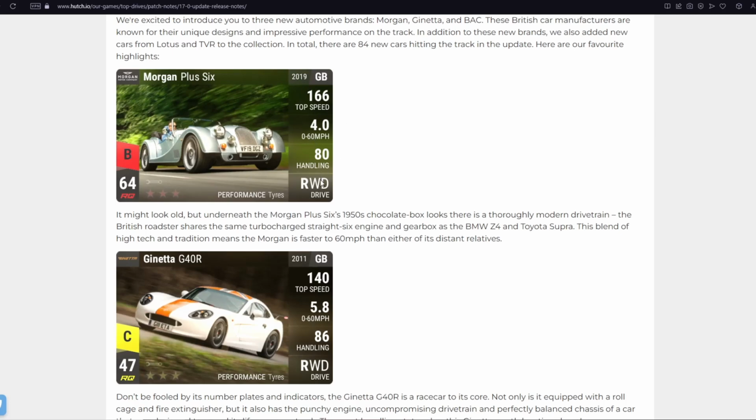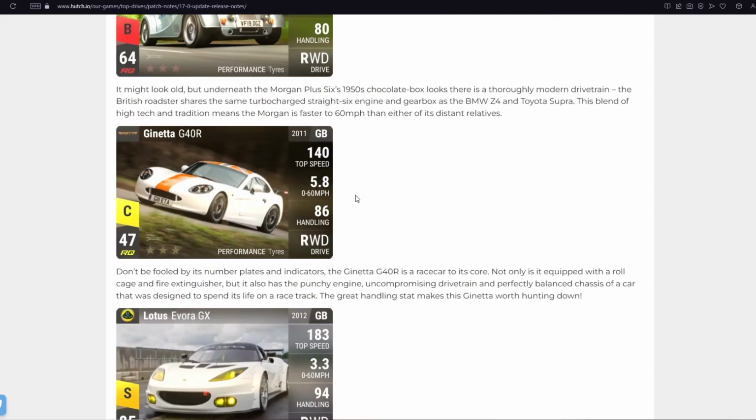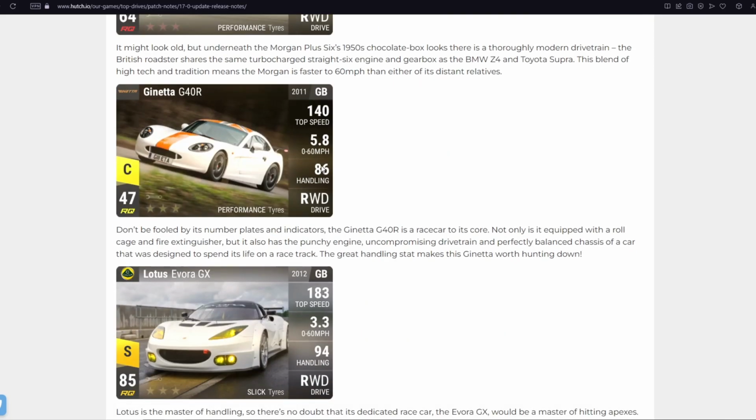This is looking very good in Top Drives too. Look at that, 64 RQ. We have 89 handling and 3.4 probably 0 to 60. The Ginetta G40R.